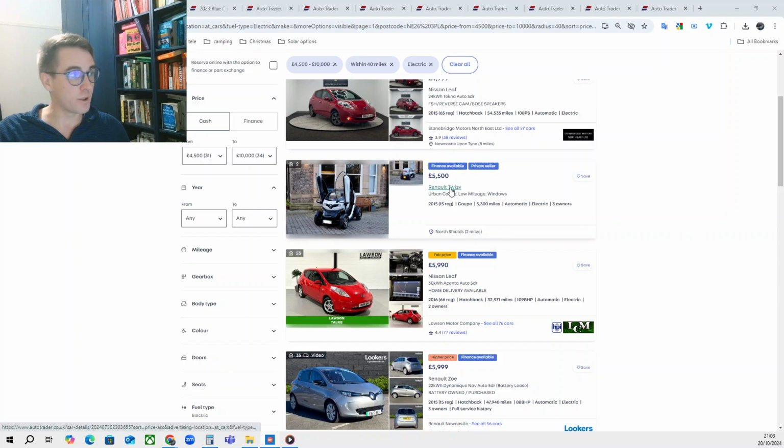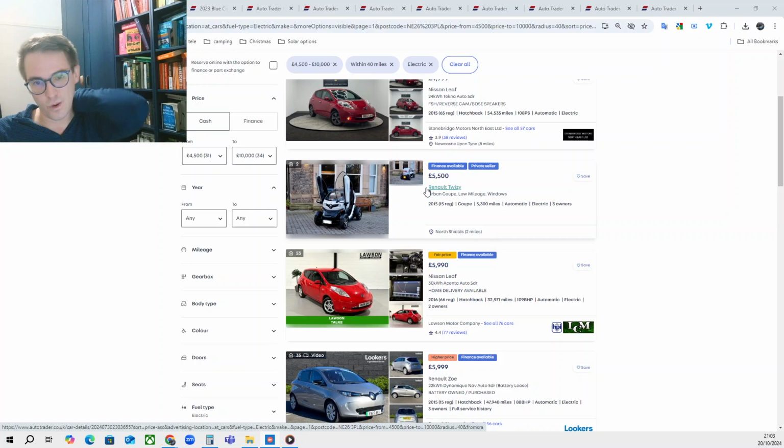I'm going to skip the Twizy. Sorry, electric vehicle man, I'm not going to go near that. Is that a car? Is that a plane? No. Is it Superman? Not quite sure.